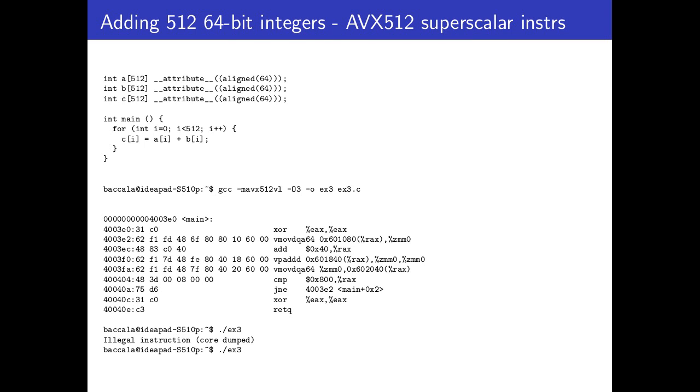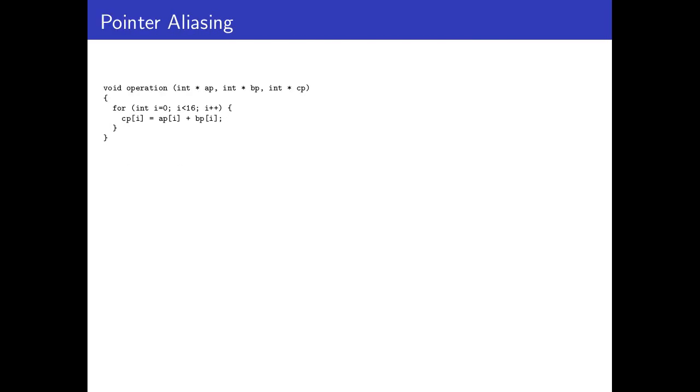The problem with this is that it doesn't run on my laptop. I'm now telling it to run with an instruction set the laptop doesn't have, so I get an illegal instruction exception, and the core gets dumped. So these are the techniques that Cray pioneered 25 years ago, and they've now become mainstream. We're seeing them in our just ordinary laptop processors.